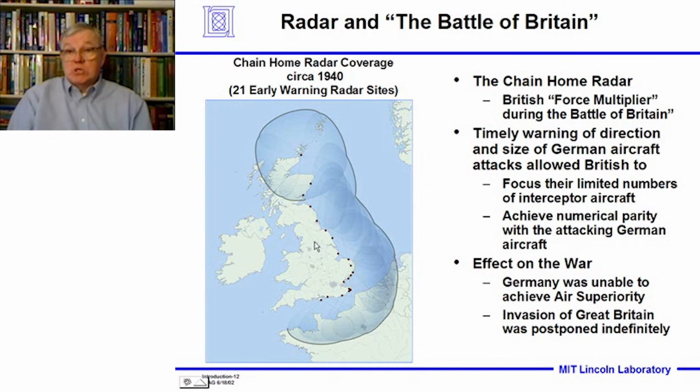And if an invasion started to come, they'd bring down their navy and sink the invasion barges. So what the Germans had to do was get air superiority. And it turned out, in the Battle of Britain, they could not achieve air superiority. The reason is that the Chain Home system allowed the British to concentrate their fighters and wear down the Germans to the point where they said, we just can't do it.